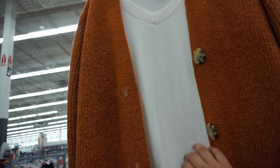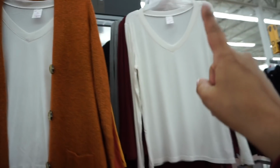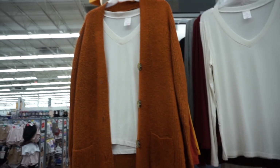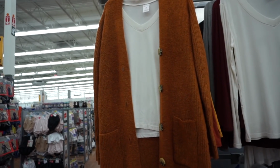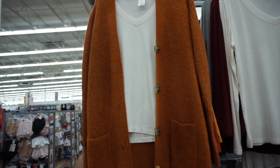And I'm also going to take this long sleeve shirt. It looks like that one. If you guys haven't seen my Walmart fashion haul, I will have it linked. But I'm definitely going to take this because, oh my god, I can't pass it up. I'm sorry, I can't.